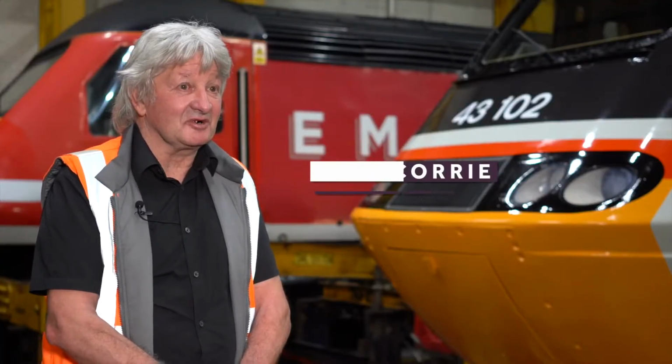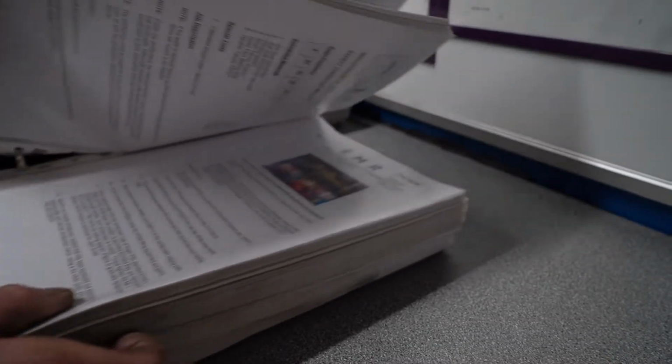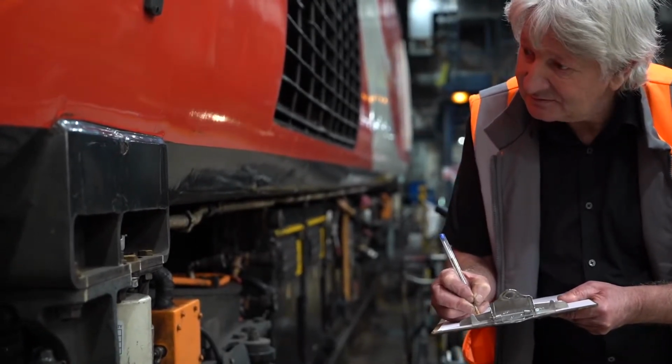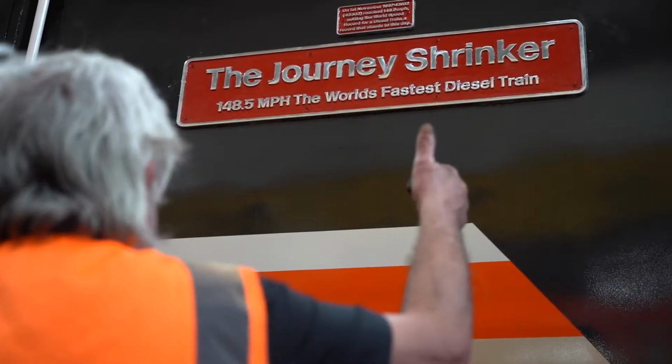It all started off in 1973 with an advertisement in the Yorkshire Evening Post. So I put in for that, and it were craft apprentices required for the HST. I got an interview a year later, and here I am now, 47 years later, stood at the side of 43102.